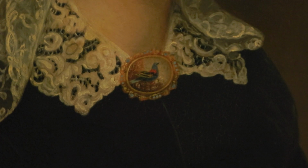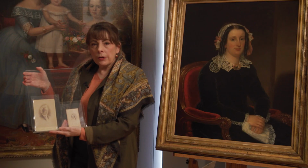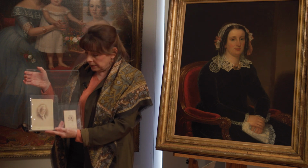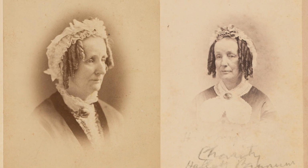How do I know? Well, we have a couple of later photographs of her from the early 1870s when she was in her 60s. These photographs were taken about 25 years after the oil portrait was made. And we see that she continued to wear her hair in that ringlet style with a white cap, this one covering more of her head than the lappets. Certainly, this would have been considered a really old-fashioned look then, quite out of date.